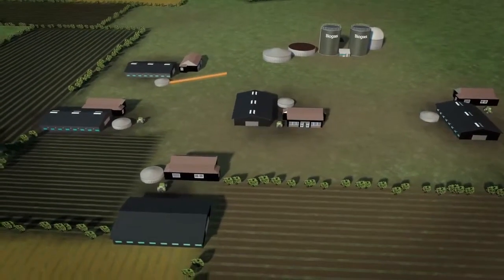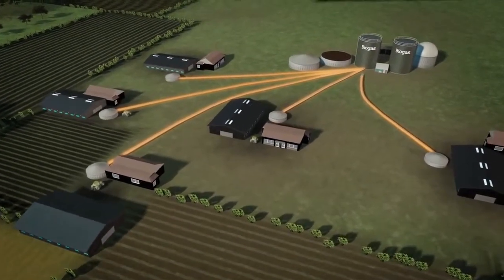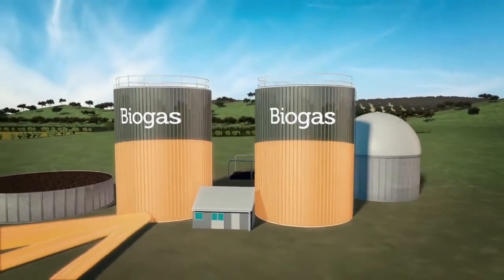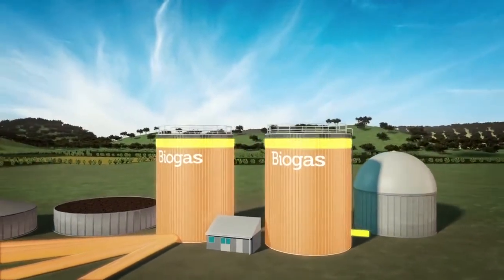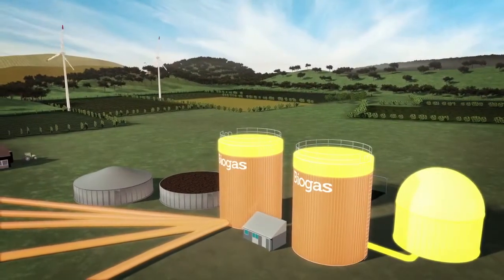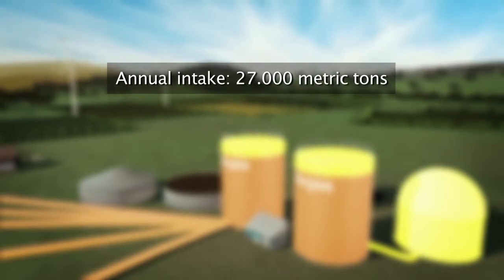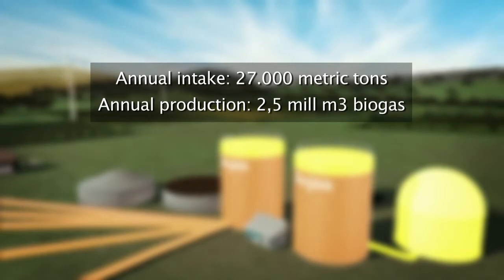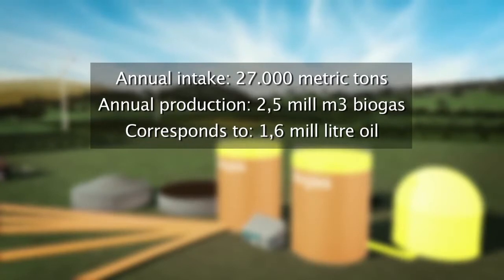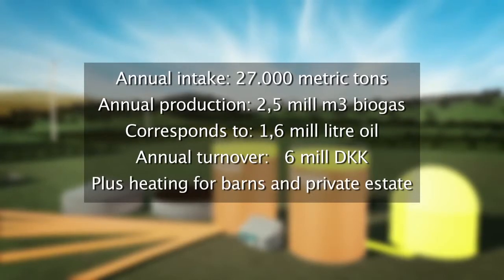The manure from the farms is pumped through underground pipes to the biogas plant. Here, the gas is produced by anaerobic gasification. This is a process that demands the biogas to be heated to 38 to 45 degrees Celsius. The energy for the process heating comes from heating pumps, which are driven by electricity from the area's windmills. The plant is supplied with 27,000 tons of manure and waste material and produces 2.5 million cubic meters of biogas. This corresponds to 1.6 million liters of oil. The yearly turnover is about 6 million kroner, and there is also heat for the barns and housing.